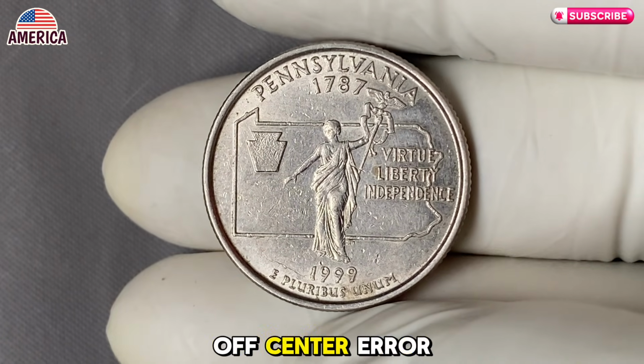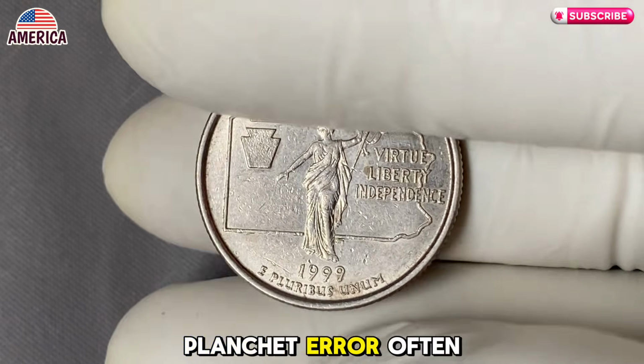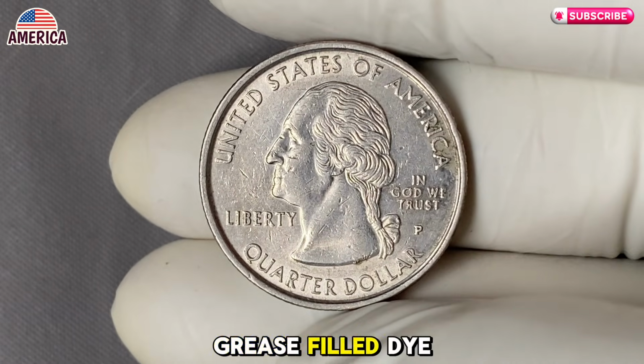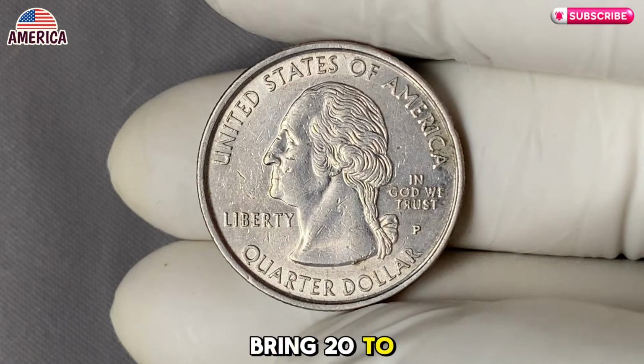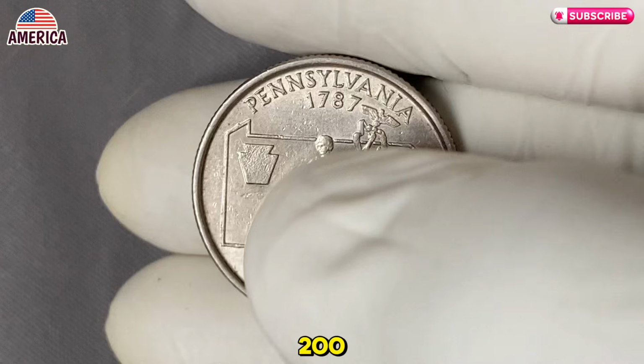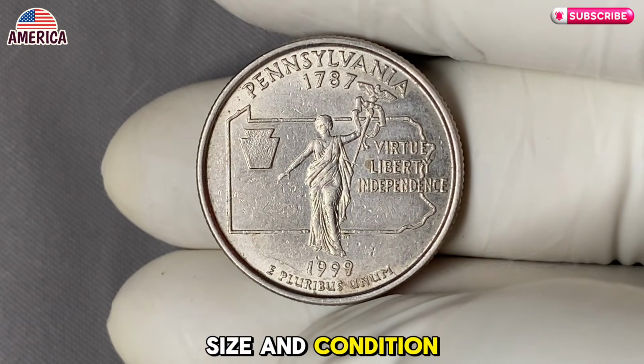A dramatic off-center error can sell for $100 to $300. A clipped planchet error often sells for $50 to $150. A strong grease-filled die error can bring $20 to $50, and rare die break varieties can reach $50 to $200, depending on size and condition.